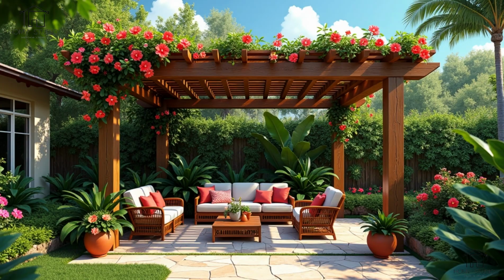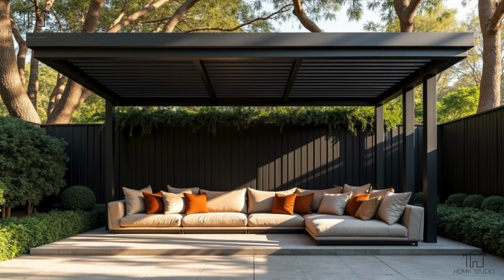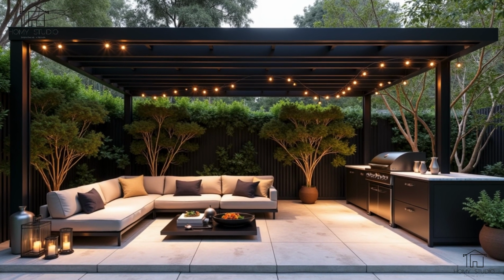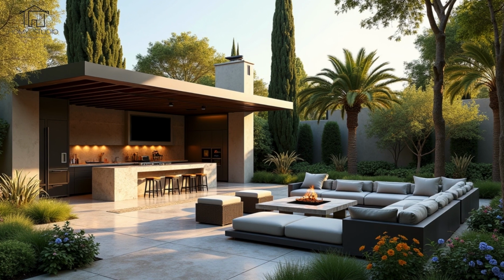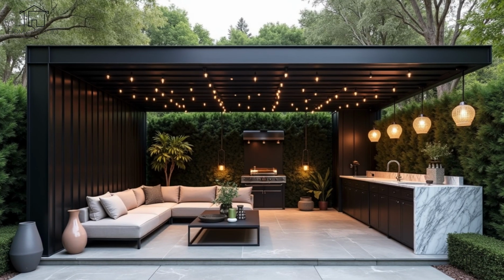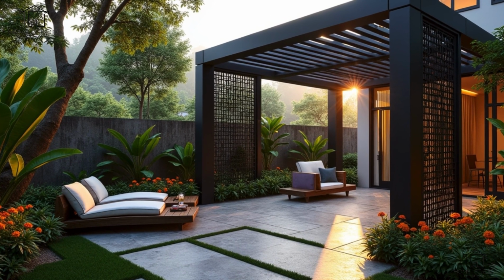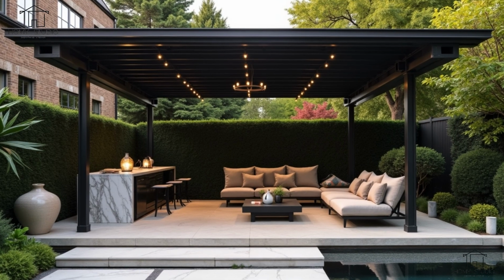Let's explore real-world examples that embody the possibilities of modern pergola design. In Bali, high-end resorts feature pergolas nestled within jungle gardens. These are constructed from dark teak wood, raised on stone platforms, with flowing white curtains and plush daybeds. They overlook koi ponds and rice fields, offering luxurious serenity.